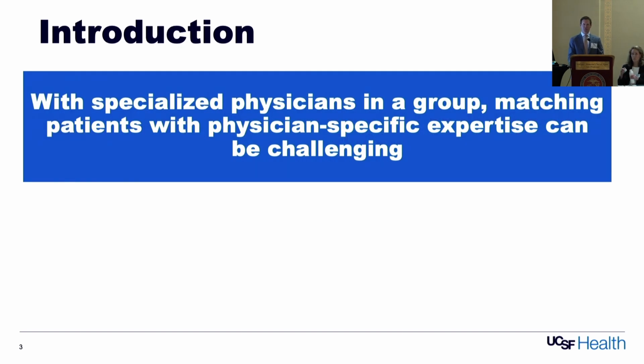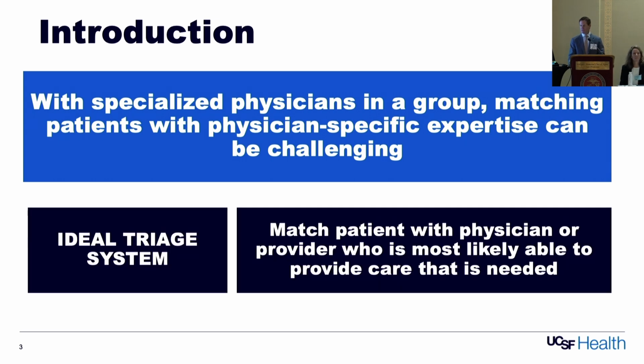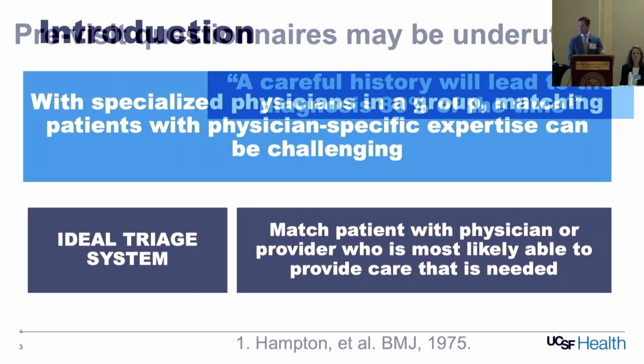So to start, the impetus for this project is that with specialized physicians in a large group, I think matching patients with physician-specific expertise can be challenging. We often rely on a call center, patients to self-identify, and there may be mismatch between the physician's expertise and what the patient is exactly looking for. I think an ideal triage system would be one where you can match the patient with the physician or the provider who is most likely to be able to provide care that is needed in the appropriate time frame.